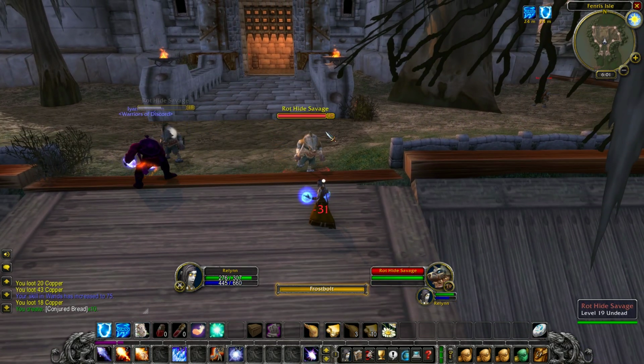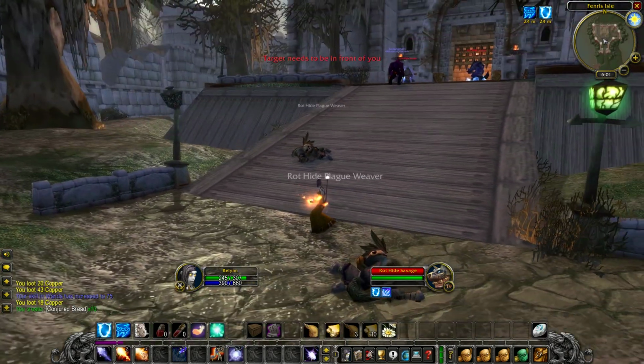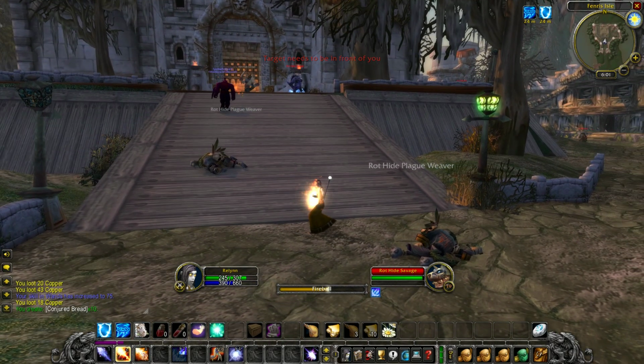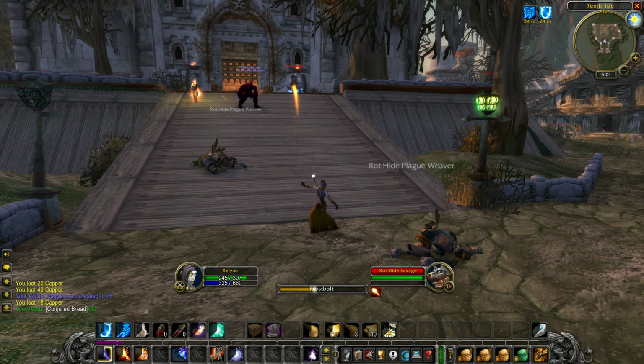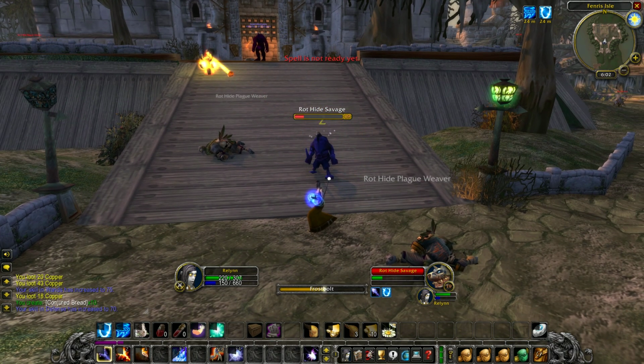Oh, this guy is a level 19 savage. Just who I didn't want to see. It's very unfortunate. But it looks like we will have a hand. And a fire totem, for that matter.